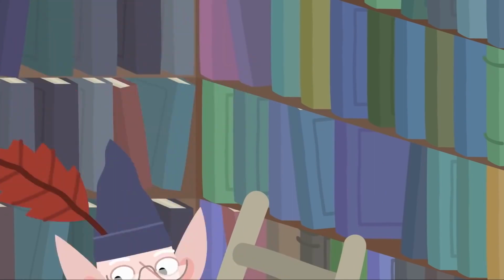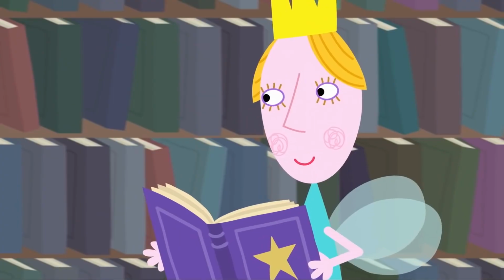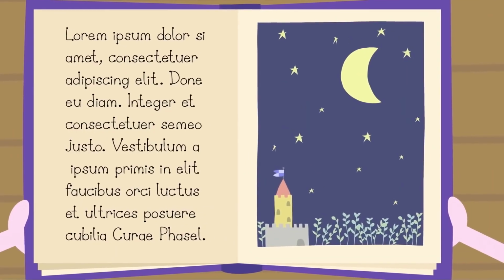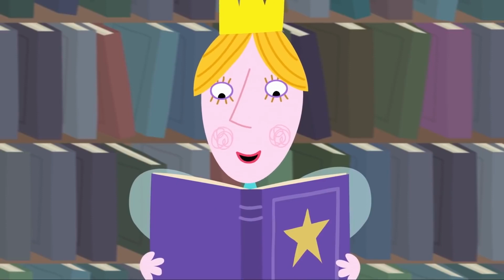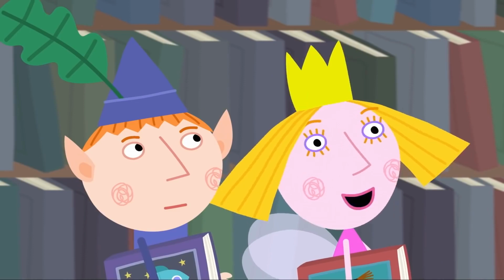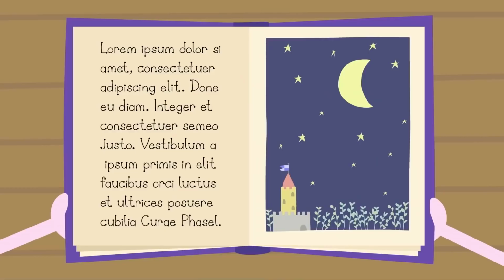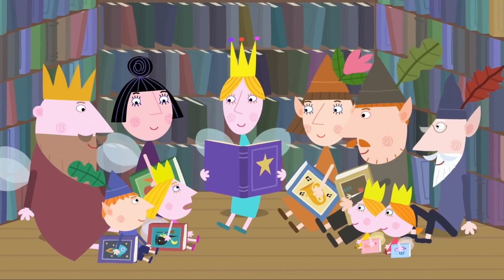Ah, here we are. A book on stars. Is this going to have the answer? Let's see. Is everybody comfortable? Yes, Queen Thistle. On clear nights, we can see the stars twinkling in the sky. The light we see from each star is tiny, the tiniest little spot of light. We can only see it because the sky is so dark. Black. The night sky is pure blackness. Yes, it is, Holly. But when the morning comes and the sun rises, the sky gets brighter and the stars disappear. But, Mummy, where do the stars go?